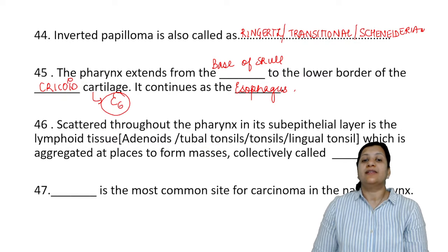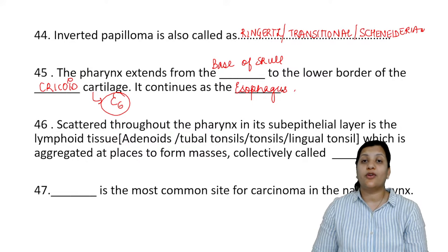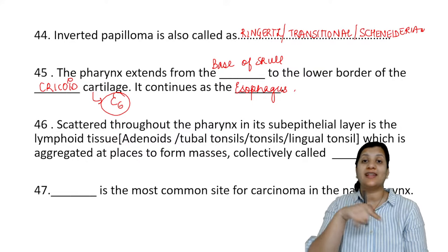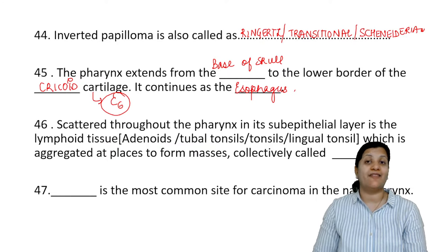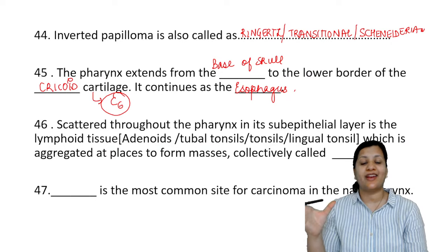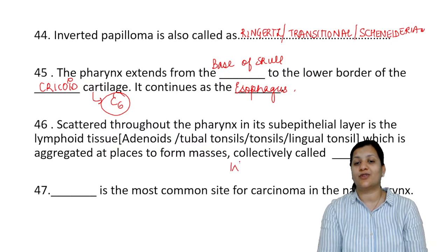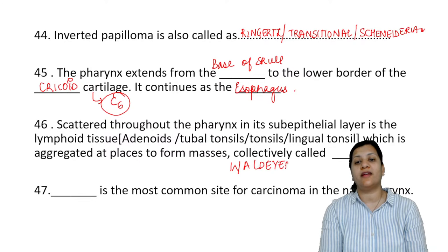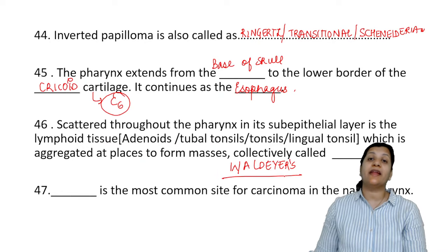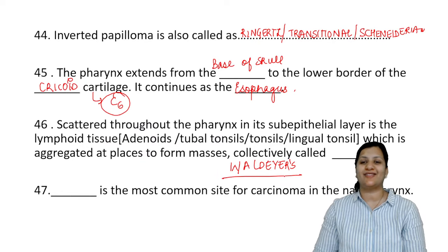Okay. Scattered throughout the pharynx in its subepithelial layer is lymphoid tissue: adenoids, tubal tonsils, lingual tonsils, which are protecting your aerodigestive tract. What do we call that ring? A very common question. A mass of ring-like lymphoid tissue in the upper aerodigestive tract that protects your upper airway. What do we call this ring? It starts with W. Very good. This ring is called Waldeyer's ring. So Waldeyer's ring is a ring of subepithelial lymphoid tissue present in the upper aerodigestive tract.